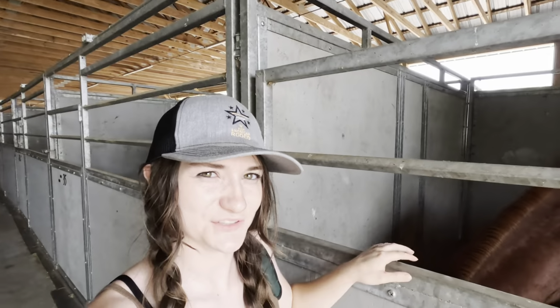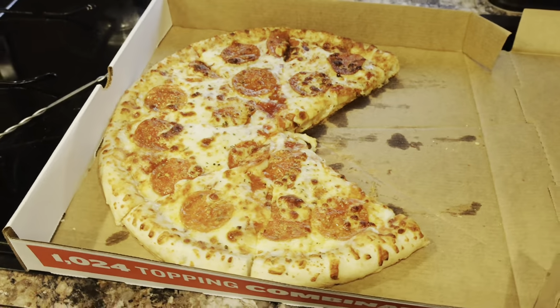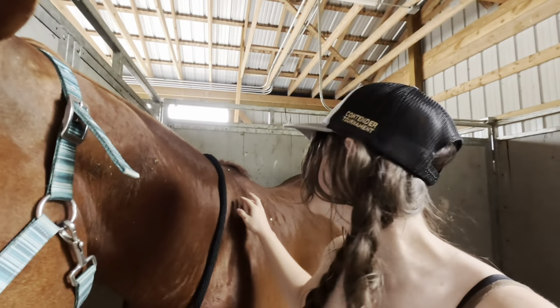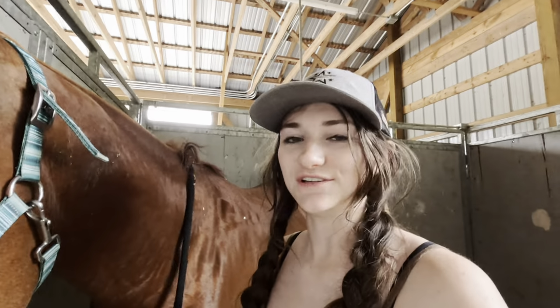He's all settled into his little day stall moment. I still had a while before I needed to start saddling, so I had a little bit of pizza and took a nap. Pizza and a bowl. He is pretty covered in alfalfa and a little gross, so I'm taking him to the trailer to get tacked up.